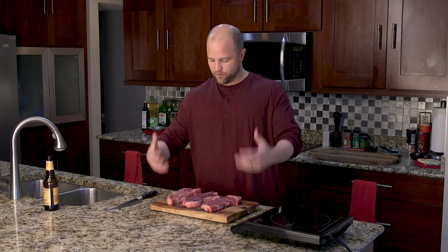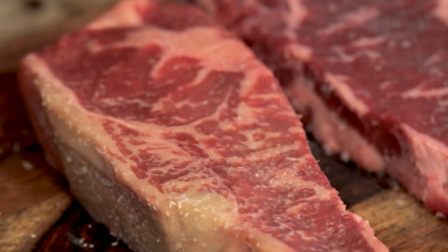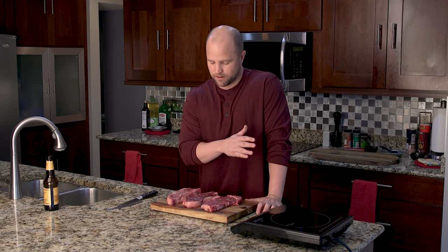The other thing, and I say this every single video, be sure to let your steak rest before cooking. These have all been resting for an hour. It allows the steak to come up to room temperature, and really the biggest impact that it has, as far as I can find, is promoting consistent cooking of the steak. With that said, I'm going to go ahead and get these in the skillet. We're going to cook them in a cast iron skillet.